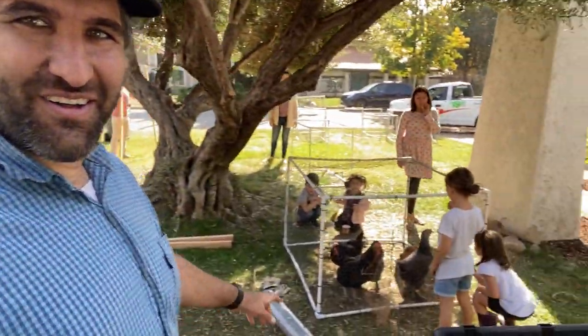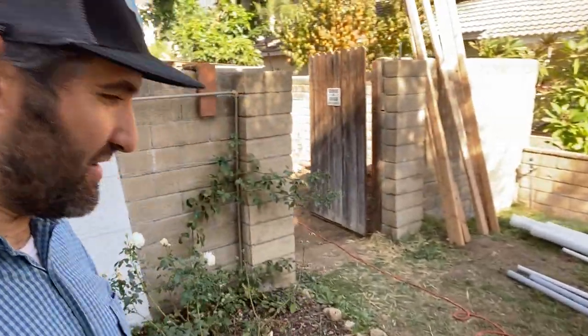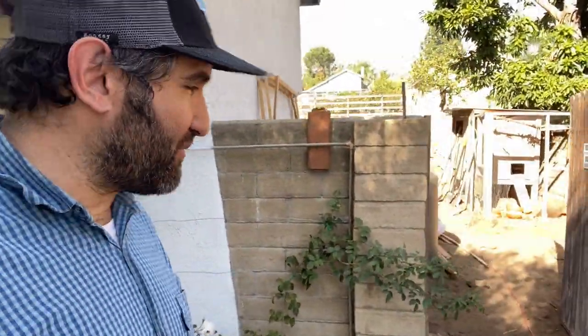Now comes the fun part, the framing. Boy, this is turning into quite the project here. We got the whole crew out here, all tending to the chickens. We got all this wood that we're cutting. And where's the small chicken? The small chicken, hold on. We'll tell you in a minute.